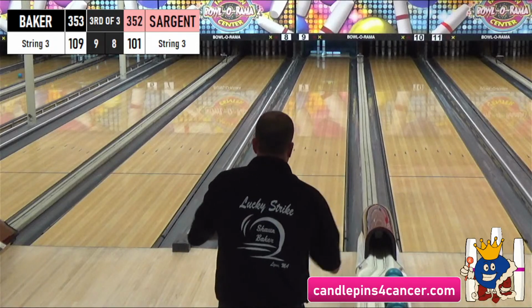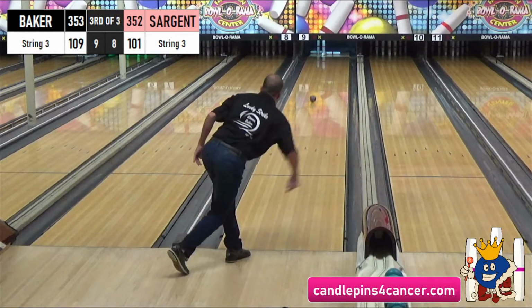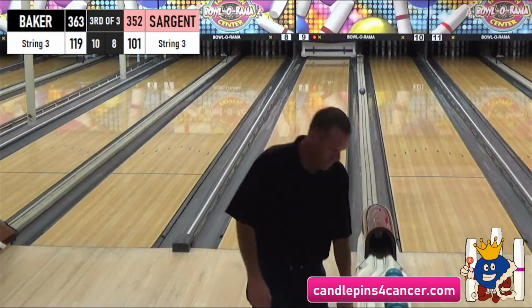Oh, look where this wood has stopped, though. Right in front of the 2. It's been close all day long. For a spare, got it! Clutch spare in the 10th. All right, now the second most important part.